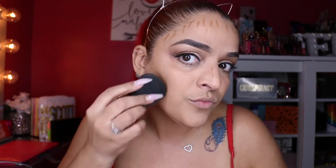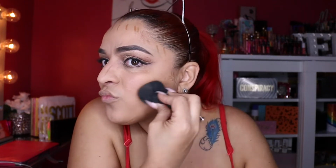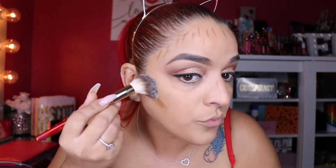Using the Wet n Wild Beauty Sponge again, I'm going to go ahead on this side and just start pouncing it on there. Try that. Where'd it go? I'm using the Juvia's Place Tapered Contour Brush J3. Try that out.